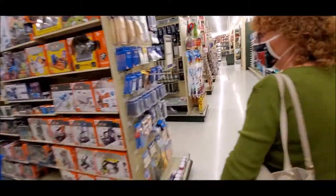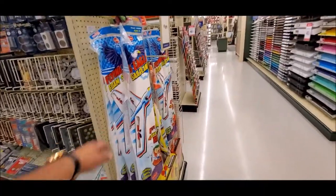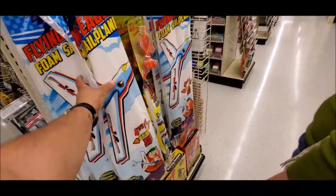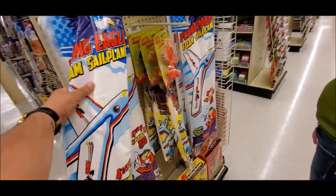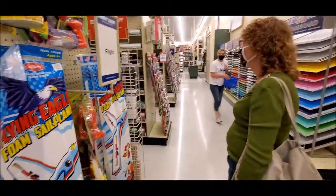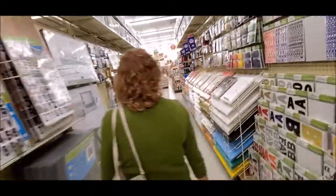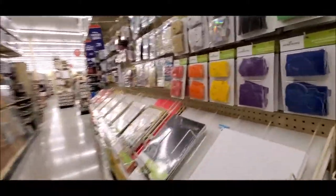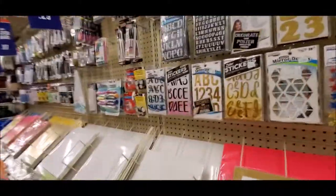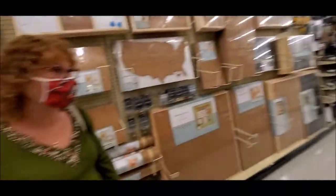Oh, wow, toy sections. Oh, the flying airplane. How much is that? $12, but they probably don't have 50% off on this. No. I would love to do a video on that there. Alright, let's try. Here's where all the stencils are. Dude, and the lettering. Yeah, we'll get it another day.